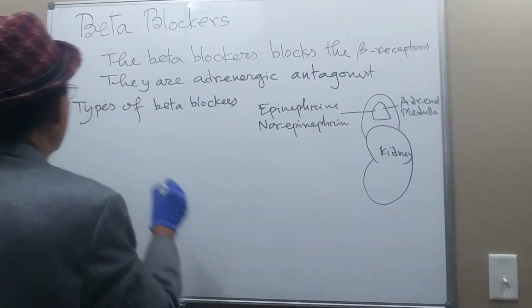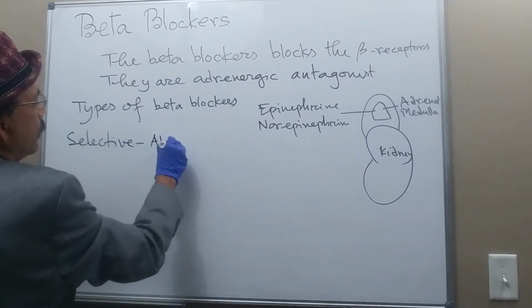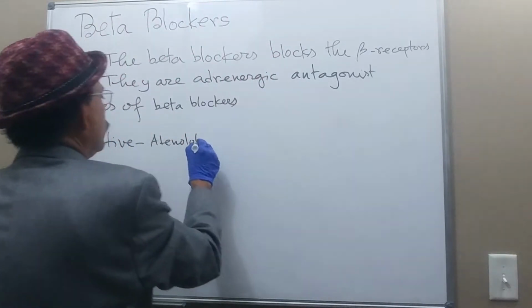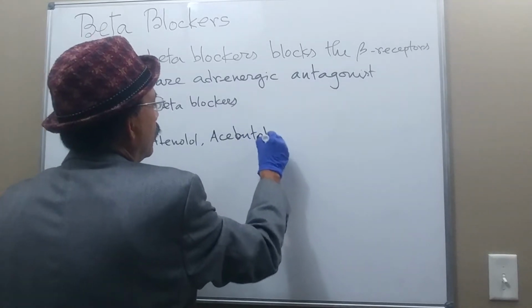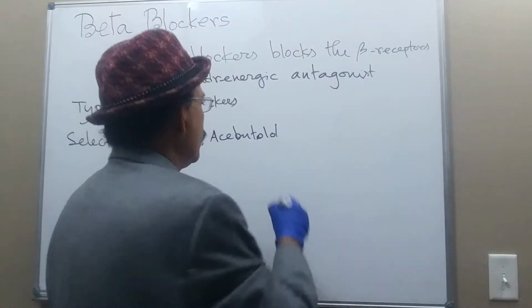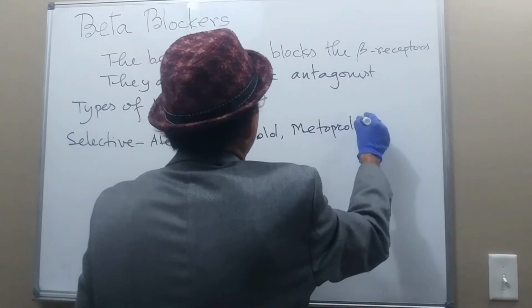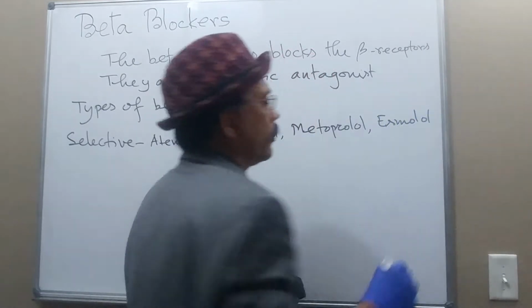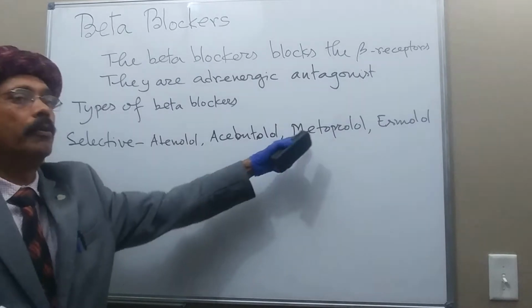We have the selective beta blockers, like atenolol, acebutolol, metoprolol, and esmolol. So we have the selective beta blockers: atenolol, esmolol, acebutolol, and metoprolol.